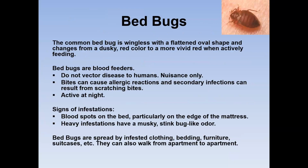Bedbugs: the common bedbug is wingless and a flattened oval shape. It changes from a dusky red color to more vivid red when actively feeding. They're approximately the size of a sesame seed. Bed bugs are blood feeders. They do not vector disease to humans, and they're a nuisance, but they can be a very bad nuisance. The bites can cause allergic reactions and secondary infections that can result from scratching, and they're active at night.